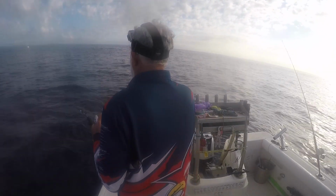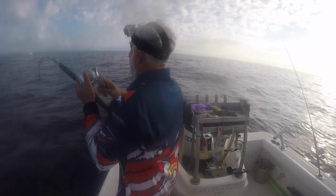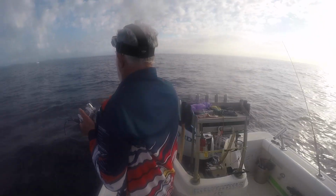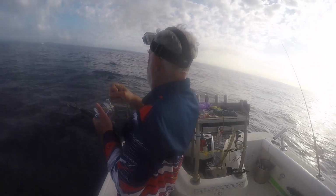The gear I was using for my paternoster rig was a Speedmaster 12 on a Shimano dual rod. I'm not akin to any particular brand, I just use what I like at the time.